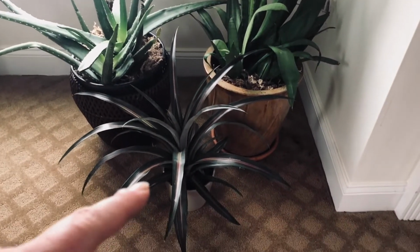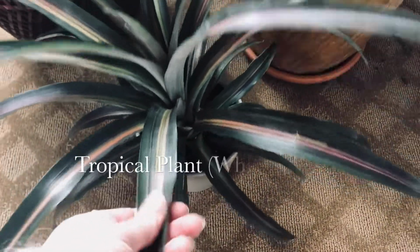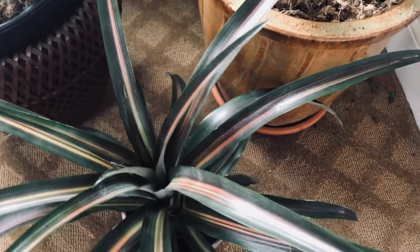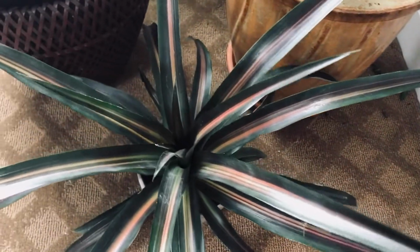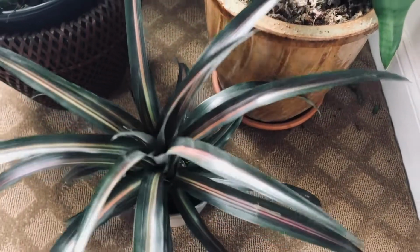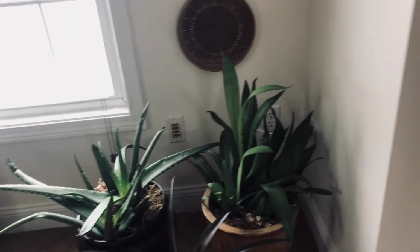This was the other plant I just got at Lowe's. I haven't cleaned it up. It needs to be shined. I don't know what it is. It's some sort of tropical plant, but it didn't have a name, and I've done a little research, but I really can't find it yet. So if anybody knows what that is, let me know.